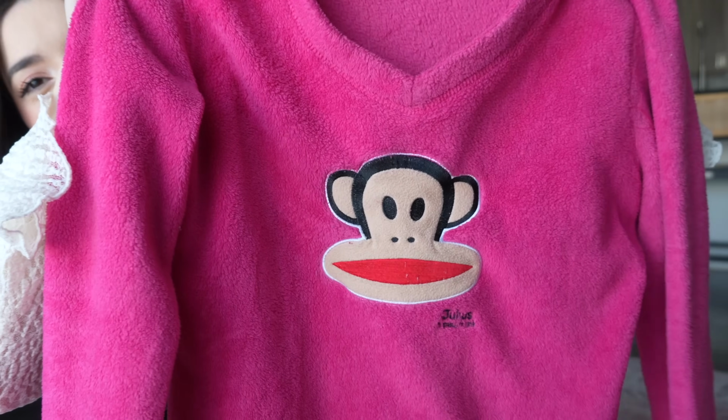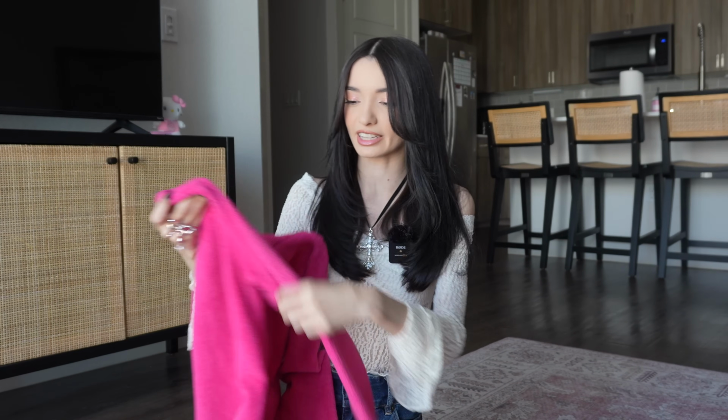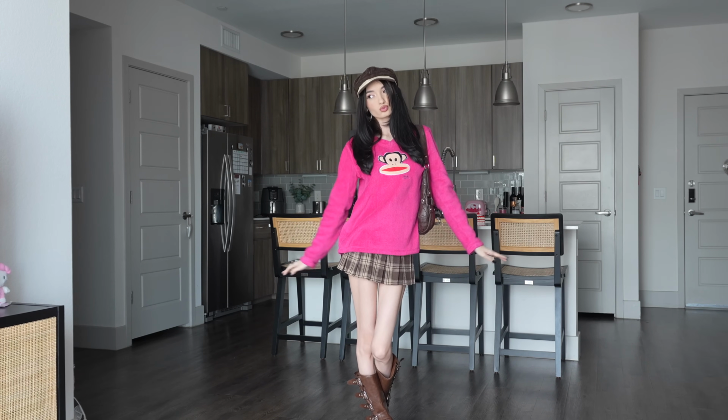Look how cute he is. This is seriously just like the comfiest sweater ever. It's kind of like Sherpa almost. I styled it in a super cute Y2K kind of fit with a brown plaid mini skirt to match my little monkey friend on there, some knee-high boots, and then just some 2000s style accessories like this hat and this vintage Guess bag. And yeah, I just love this outfit so much. It might be my favorite.